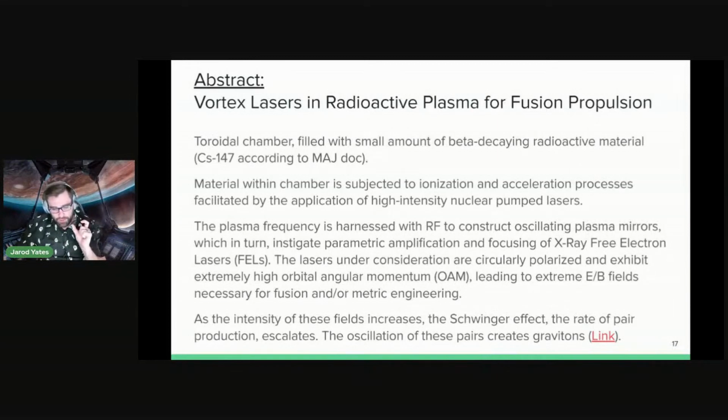You then structure the plasma using its plasma frequency with RF. This is how you're going to create oscillating plasma mirrors. Those plasma mirrors are going to create parametric amplification of incident X-ray laser beams. Because these laser beams are going through the plasma that is structured, instead of dispersing, they're going to be focused, and they're going to get a twist to them, orbital angular momentum. That twist to this laser beam in the plasma is going to lead to very, very high electric and magnetic field strengths, the kind that are necessary for fusion and potentially even for metric engineering of space-time.